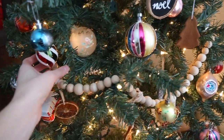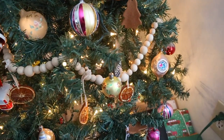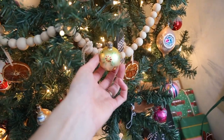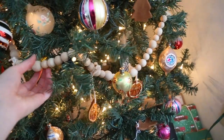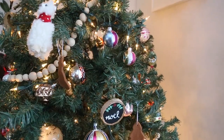I have like a couple dozen of them. I have a ton, and they're all glass, and I love them so much. I love the eclectic, colorful vibe. And then I just made this wood bead garland. I'd love to have like 3 more of these because it really only covers this little section, but it's still cute.